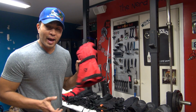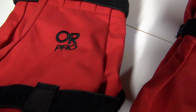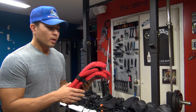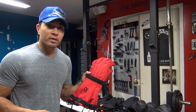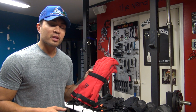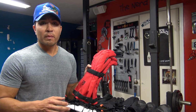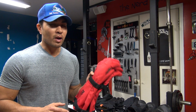First brand, Outdoor Research, OR. You probably won't see Outdoor Research printed on any gloves, but you'll see this OR or OR Pro put on gloves. These right here are Pro Modular gloves, primarily used for extreme conditions such as ice climbing, mountaineering, that kind of stuff. But a lot of people use these gloves if they live in a place that has super cold conditions for a very long part of the year.